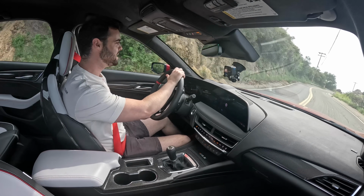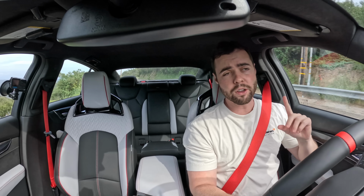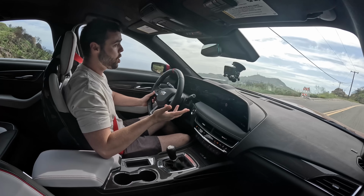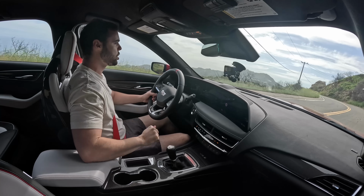The gearbox is really easy to use. The clutch is nice and light. It's nearly impossible to stall. Now, when you fire this thing up, I love the fact that it turns the car on in the previous mode that you were in, but it has rev matching off. You have to manually turn on rev matching in order for the car to downshift and rev match for you, which I think is cool.